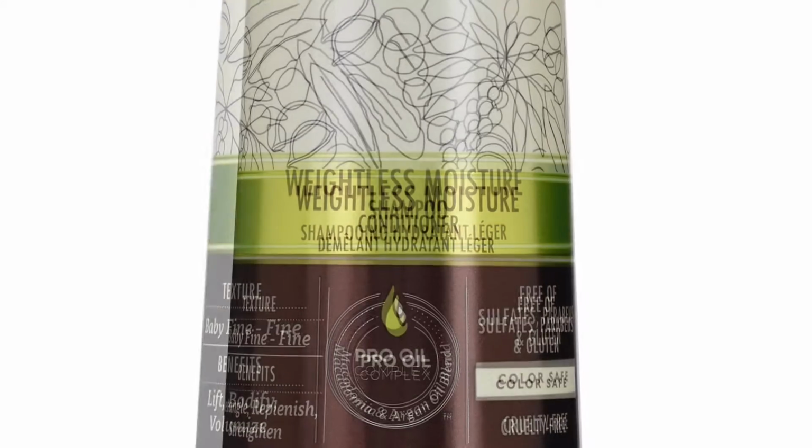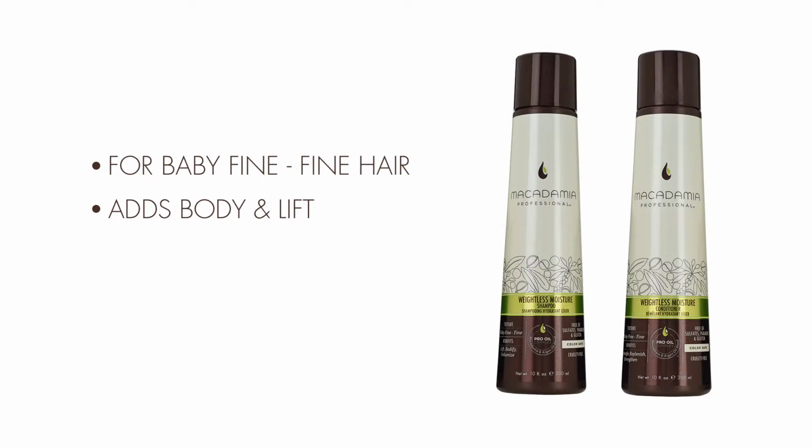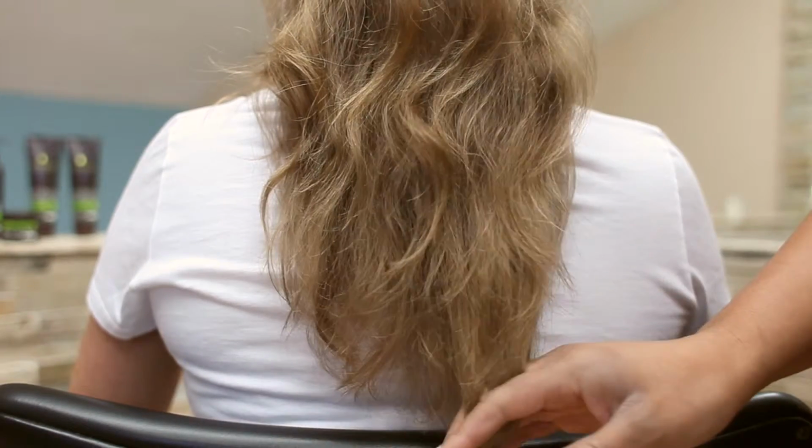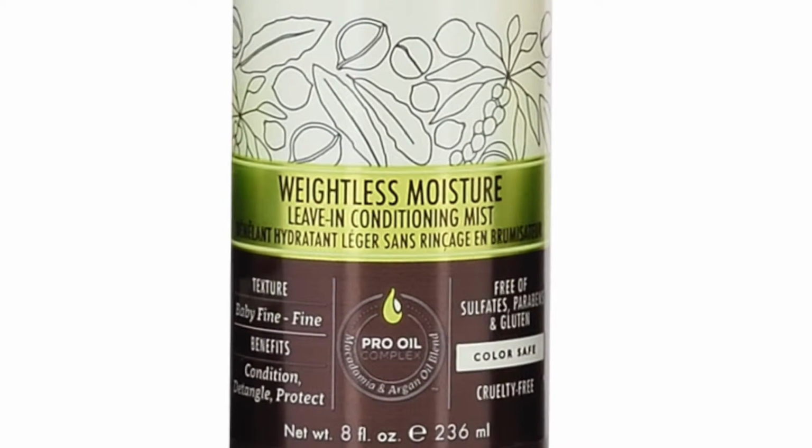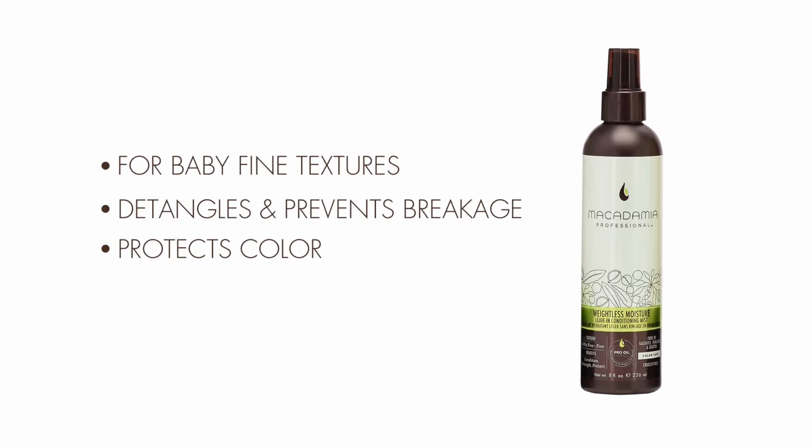The Weightless Moisture Shampoo and Conditioner were developed to address the unique moisture level needs of baby fine to fine hair textures. They're specifically designed for thin, limp, lifeless hair types in need of body and lift. Weightless Moisture Conditioning Mist is for baby fine textures that avoid a traditional conditioner due to fear of weigh down. It detangles, helps prevent breakage, and protects hair color.